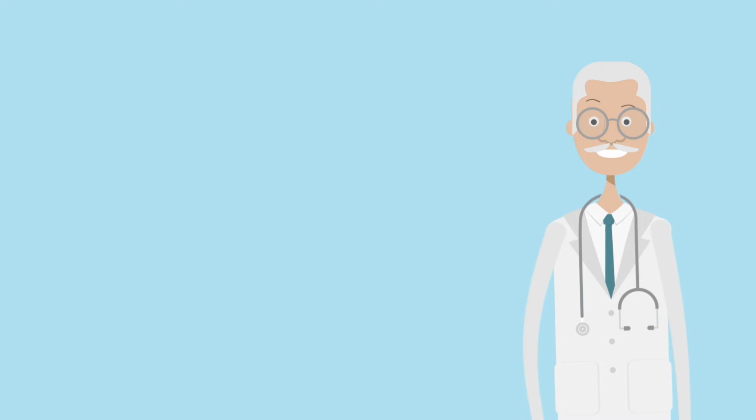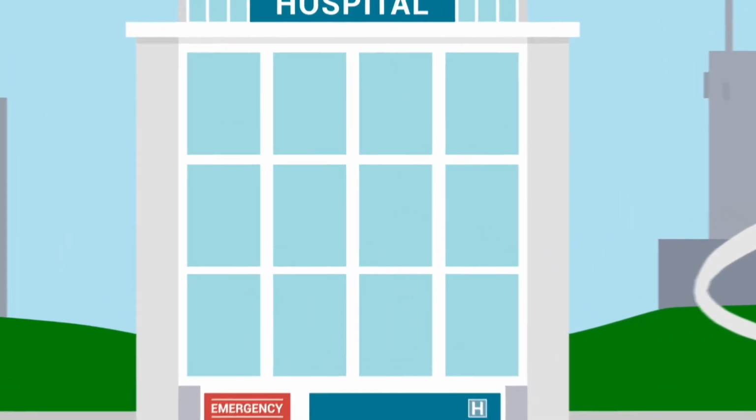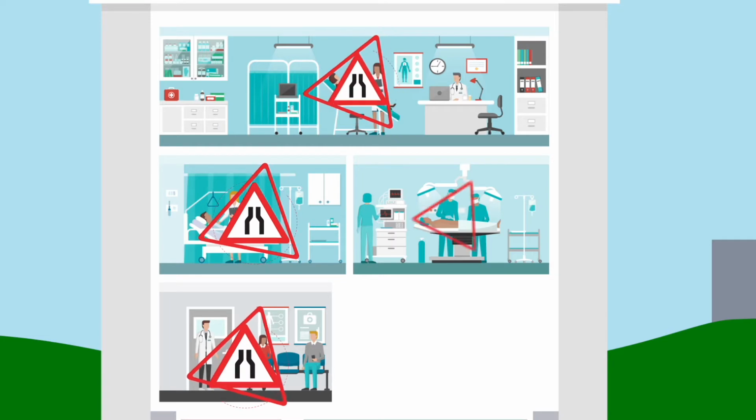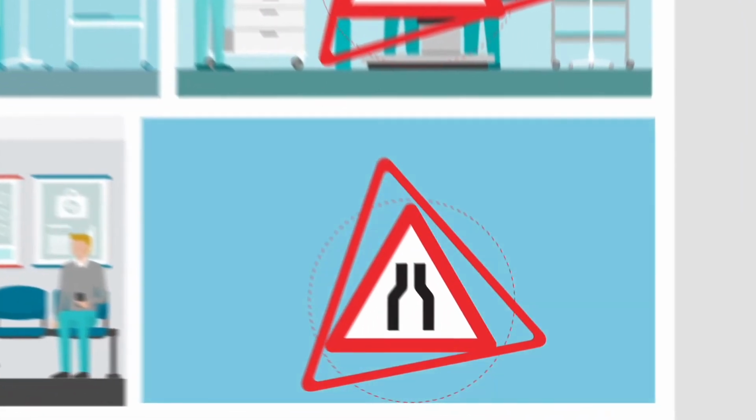Hello, I'm Dr. Weber, Medical Director of one of Europe's most cutting-edge hospitals. Our mission is to promote the welfare of our patients by creating an environment in which they can feel secure. However, in the past we struggled with technological and staffing constraints that stopped us completing that mission.